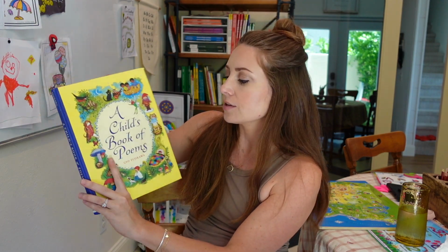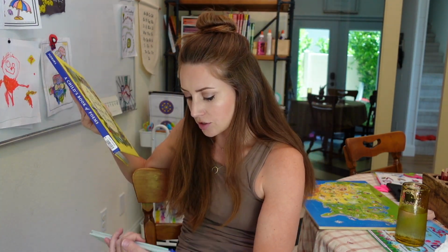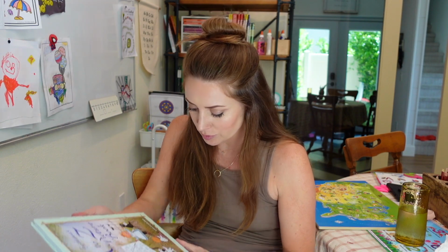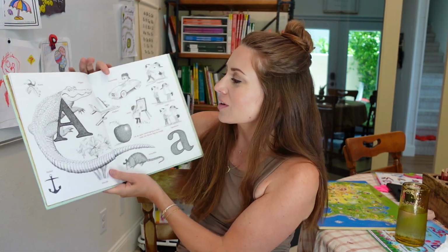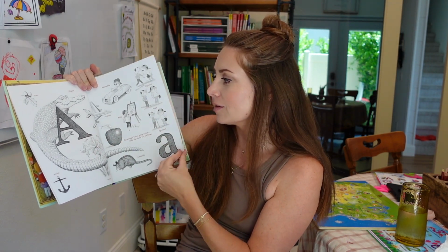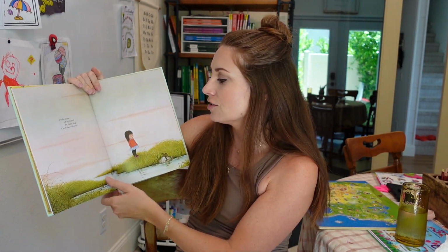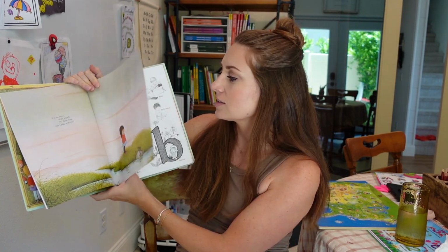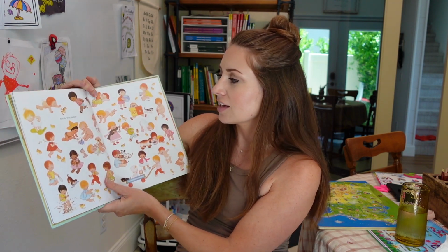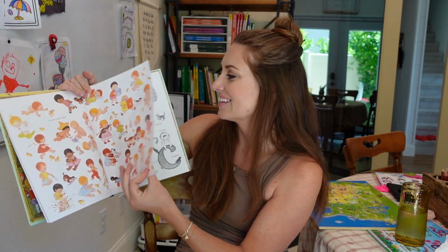So this is a child's book of poems, and then this is actually the same author. This one is called A to Z Picture Book. We used this so much our first year of homeschool. I feel like I'm gonna keep this book forever because it has so many good memories for me. So it has one letter, all black and white. And then when you turn the page, it has a little colored page. So we have the B, and then it has B is for busy babies.